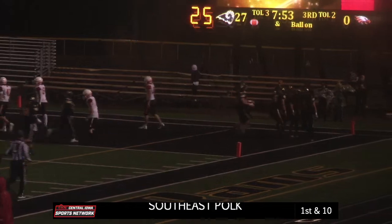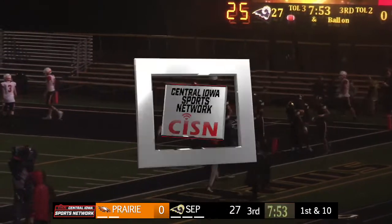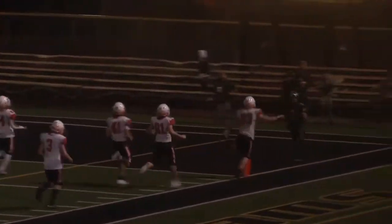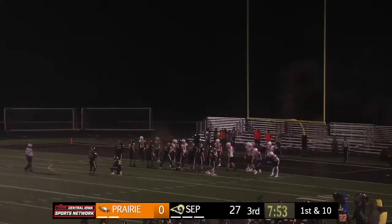And that was all thanks to a great block at the line of scrimmage. And Sama just does the rest. Watch this. Nice little seal block coming on the other side. Good downfield blocking by the wide receiver. I believe that was Wignall. And Sama's just too fast. 64 yards.